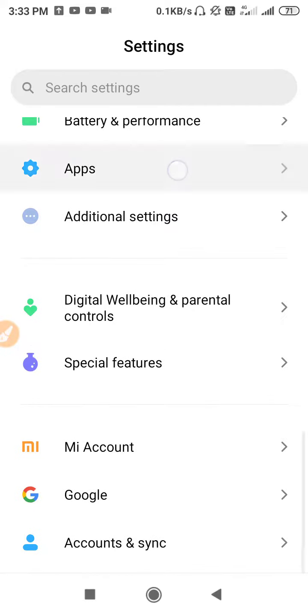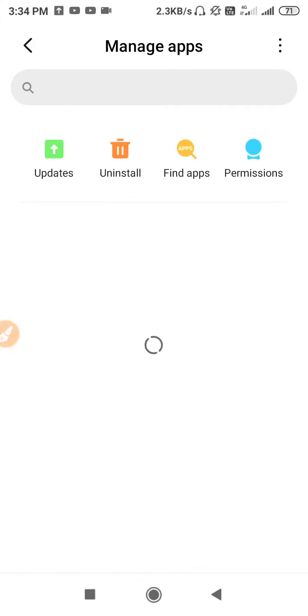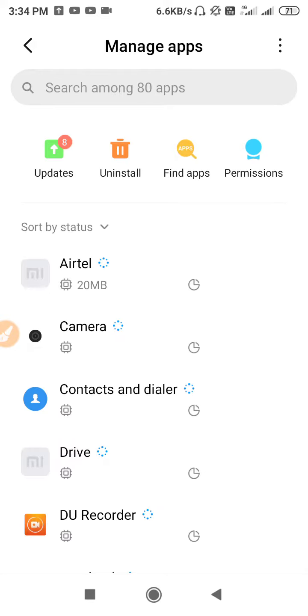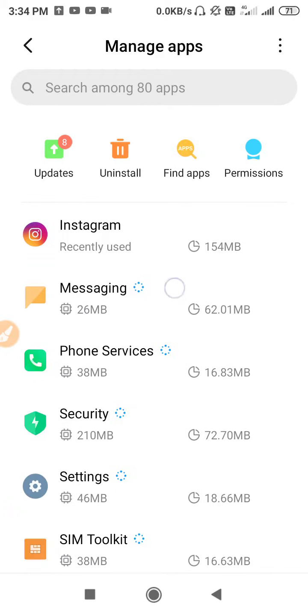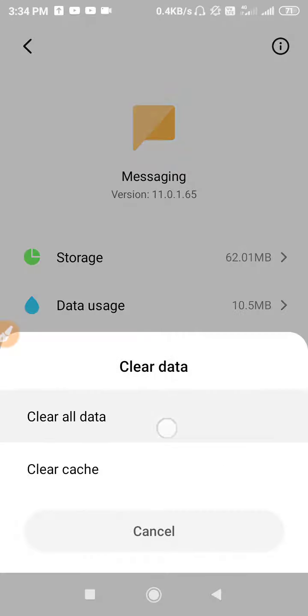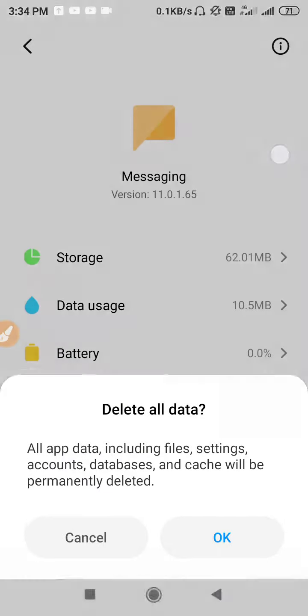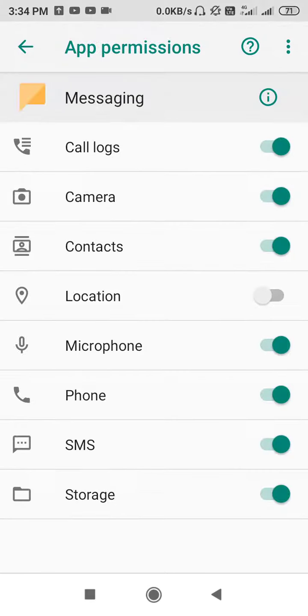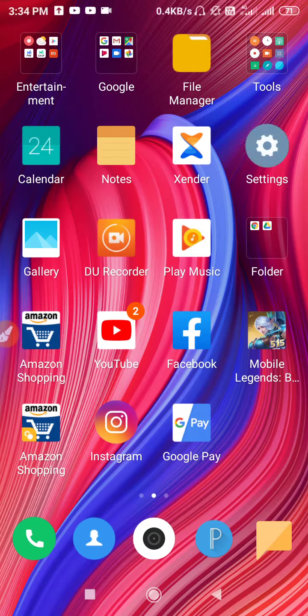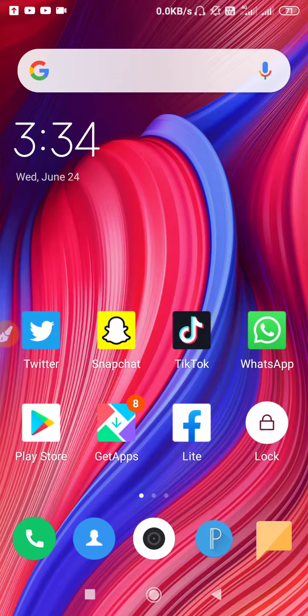For that, go to settings and scroll down, and here go to apps and then manage apps, or you may find installed apps. Then search for the messaging app, because sometimes we get problems on our messaging. Open it, and then clear the data of the messaging. Just clear all the data, and now go to the permissions. Allow the permissions, make sure to allow all the permissions, and then guys, restart your device. Your problem will be fixed and you will be able to receive the verification code.